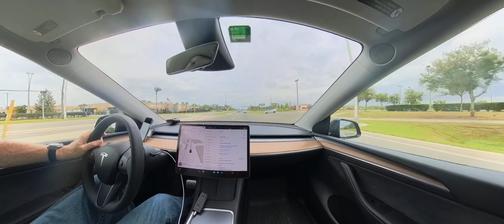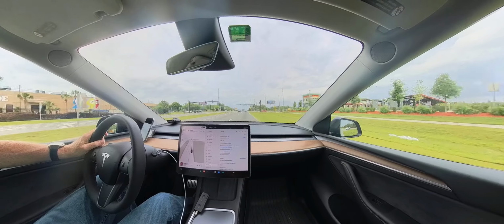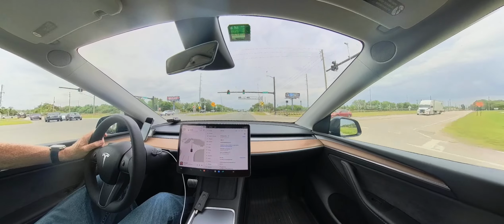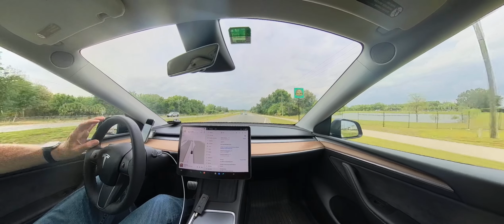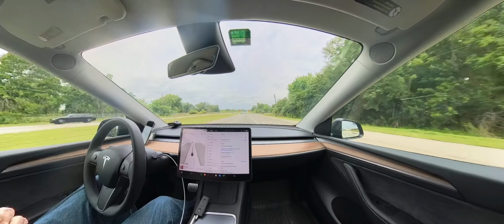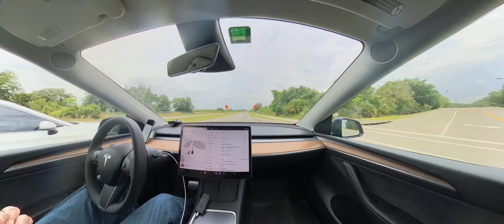It's a Tesla Model 3, full self-driving 12.3.3, saying supervised software, no longer beta. It's a 2024 model, just purchased a few weeks ago. I'm using the free trial FSD, as they've not managed to transfer my FSD from my previous Model Y yet. They say they're working on that.